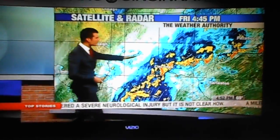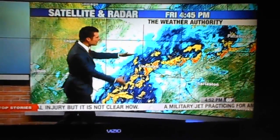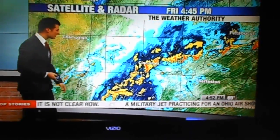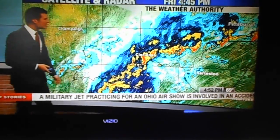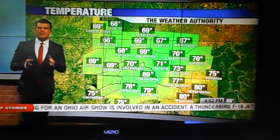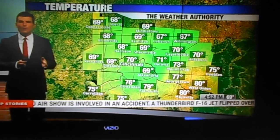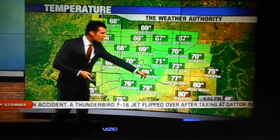So here's the cold front that's been moving on in. That's been kind of the barrier in all of this tropical moisture from Tropical Depression Cindy. You can see the spin down here moving towards Lexington, Kentucky. They're all meeting up, and that's why we have this steady band of rain that is just sitting over our downtown areas. Where we haven't had a lot of rain yet is West Union and Maysville, 80 degrees.